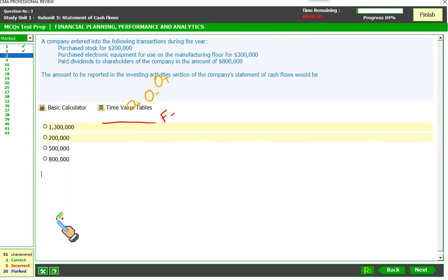Okay, the question says a company entered into the following transactions during the year. Purchase stock for $200,000. When you purchase stock, not your own stock, some other company stock, or when you purchase bonds, it is an investing outflow. Purchase electronic equipment for use on the manufacturing floor for $300,000. This is again an investing outflow.